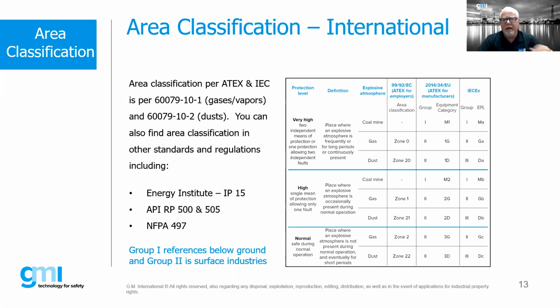When we see this on their area classifications, we then classify them based upon the zone concept. There are some other documents, however, that are not located on this wall chart, just to be aware of, because you could see them in specifications. These are widely used documents for area classification. There's the Energy Institute IP15 document. That is a well-respected, extremely detailed methodology that many oil and gas companies use for their area classification. In the United States, we also use American Petroleum Institute recommended practices, which are located in 500 and 505. This is how we would do area classifications in the United States. We could also be using NFPA document 497.